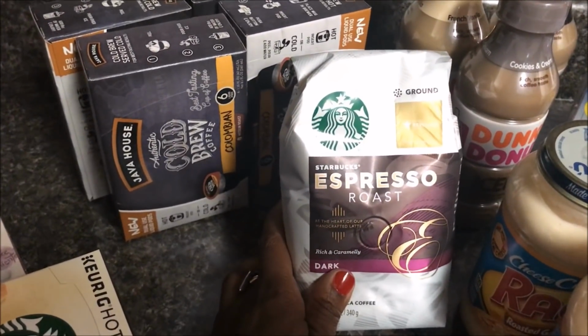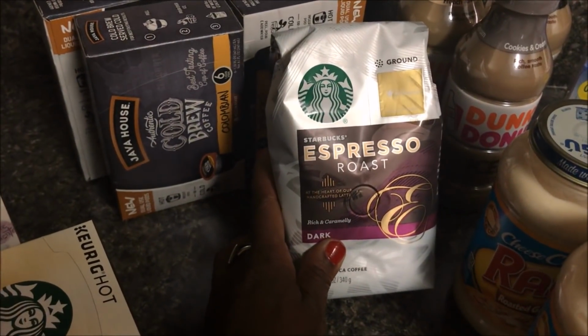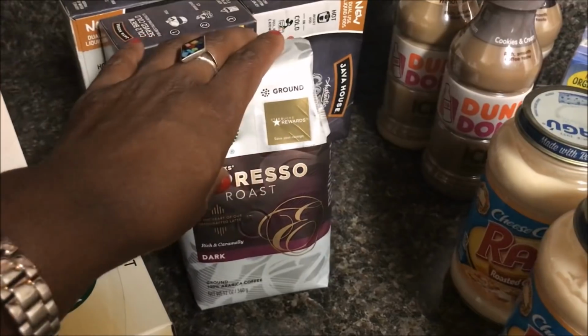This was the Starbucks espresso roast, $6.99. I had a $2 off coupon that doubled to $4. I paid $6.99. I had a $2 coupon that doubled to $4. I paid $2.99 for this. I'm gifting this to someone.